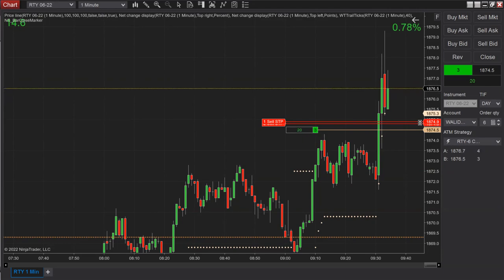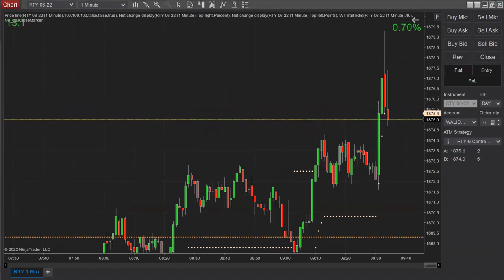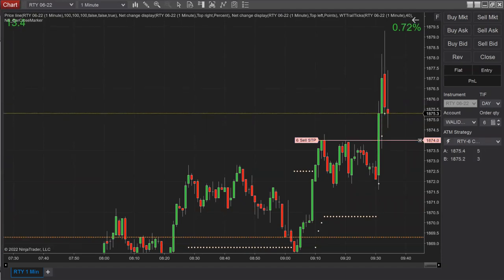I'm still in the trade. And we got another short signal. So if we exit from this long, we can go short. If we exit from this long, we get short. So we're gonna do a sell stop limit now at 1874.0.